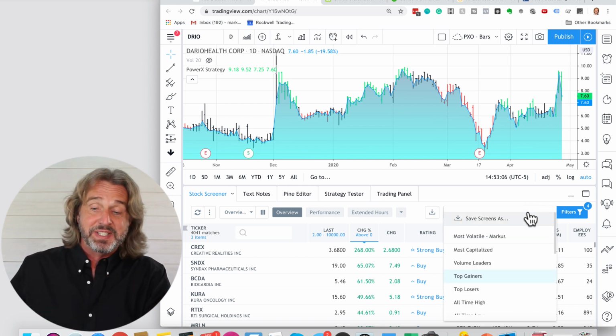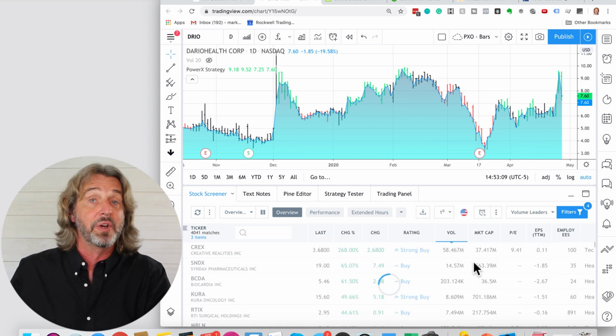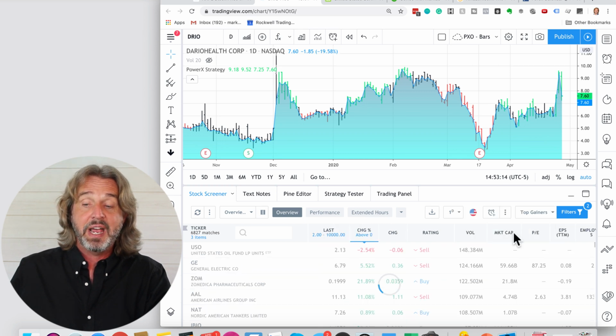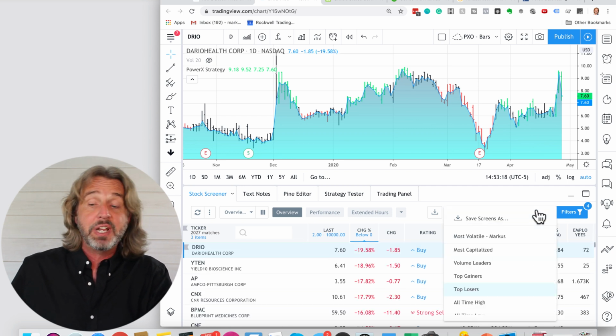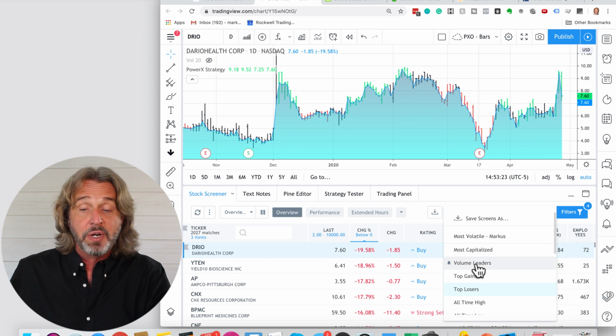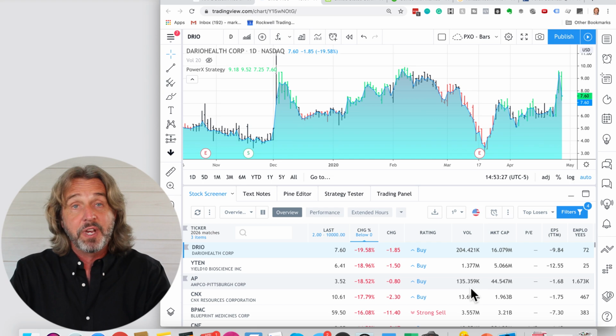And look at this. All that we talked about right now, the volume leaders that we had on the right hand side, as well as the top gainers and the top losers, we have them right here. You see, it doesn't really matter which one you pick. Just pick any for now, because I want to show you, we pick the top losers, how I configure this list.